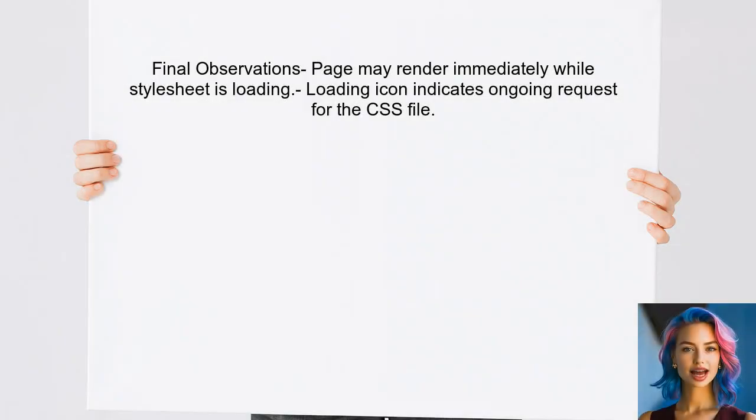Finally, the user should note that while the page may render immediately, the style sheet request can still be in progress. This is why the loading icon appears, indicating that the browser is still waiting for the CSS file, even if the page content is visible.